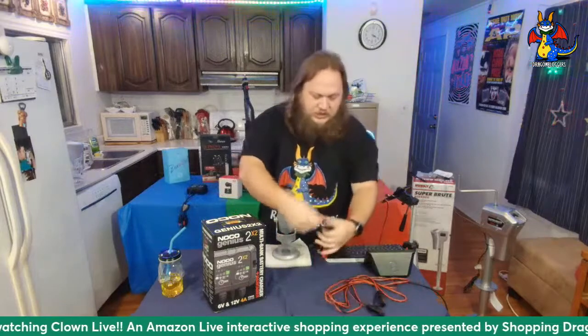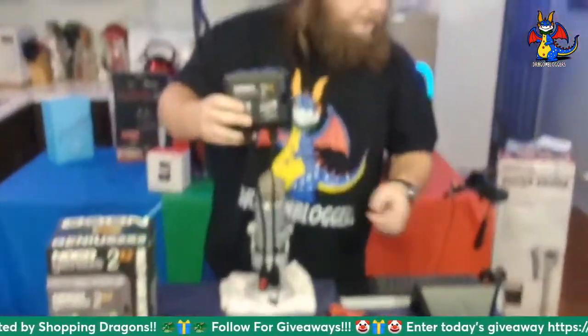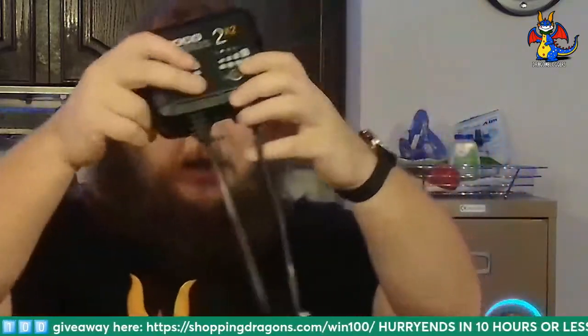The Noco Genius 2x2 that I'm going to show you now is actually a battery bank that is 4 amps. But more in reality, it's 2 2-amp battery banks. And the 2 2-amp battery banks are awesome because I have 2 batteries that I need maintained often, and the Noco Genius 2x2 does that. You're going to get 2 2-amp battery charging banks that have their own proprietary leads coming out of the unit permanently. With this, you're going to get the ability to charge 12-volt lead acid batteries.